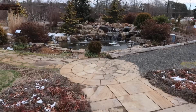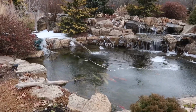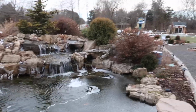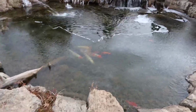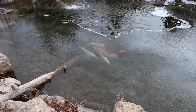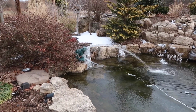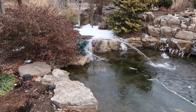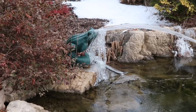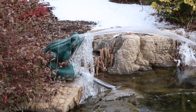Nice. Last stop of the day is here in Sandy Ridge, North Carolina, at a pond store that has a very expansive setup here. You can see the ice is covering the little pond here, but underneath it are some koi fish down there, resting in the warmth of the underbelly of the water. In fact, look at this frog here. Has a beard made out of ice. Still doing its job though, spitting the water out of its mouth.